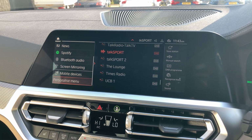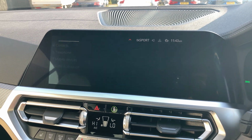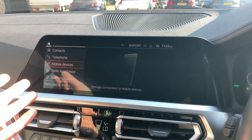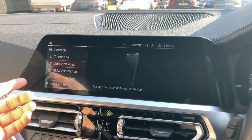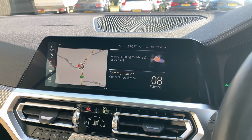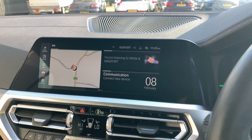You can also use Bluetooth to connect up your phone book. This is under your communication, so you'll have your contacts, your phone book here, make calls, you can take calls, and then your additional BMW assistance, all fitted to the iDrive. Navigation, as I just showed you.